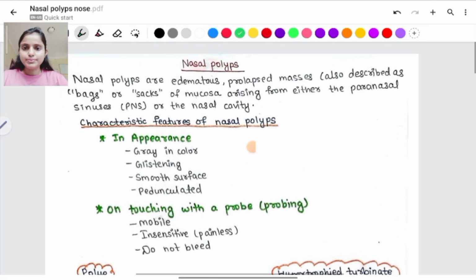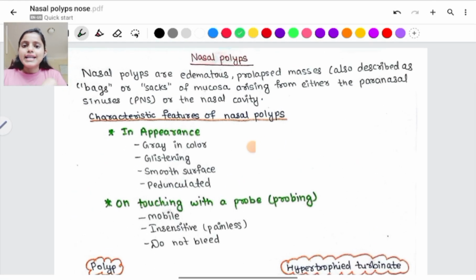Study nasal polyps. Nasal polyps are the edematous prolapsed masses, also described as bags or sacs of mucosa arising from either the paranasal sinuses or the nasal cavity.